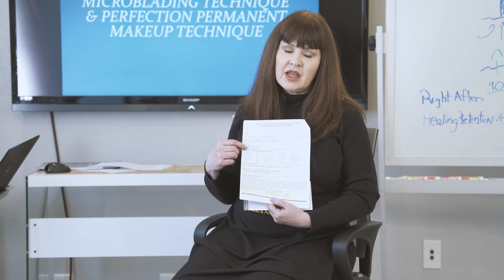The rest of this front page is going to really be for consultation as far as the design of the brow. There also is an area there for you to document the different blades, the different cartridges, the different pigments that you used. Oftentimes we're modifying colors, we're blending colors, and trust me, you are not going to remember what you used on each client. So make sure to document that.